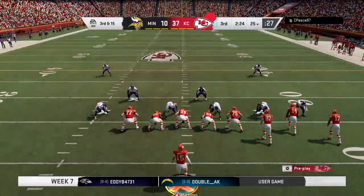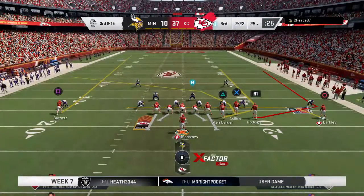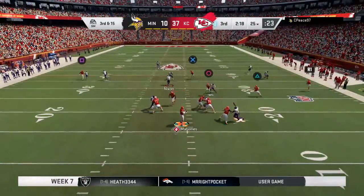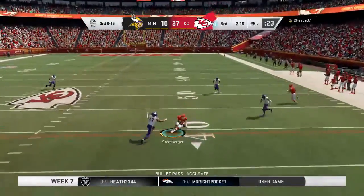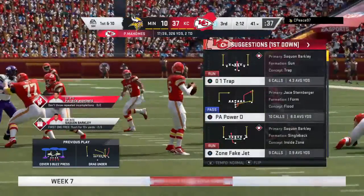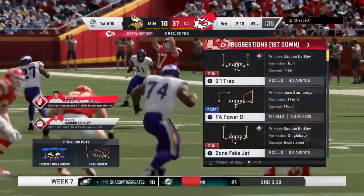Maybe worse than the loss of yardage, they also lose the down. So now it's 3rd and long. Shotgun snap to Mahomes. He's got the tight end, Sternberger. It'll be a pickup of 16 and a Chiefs first down.